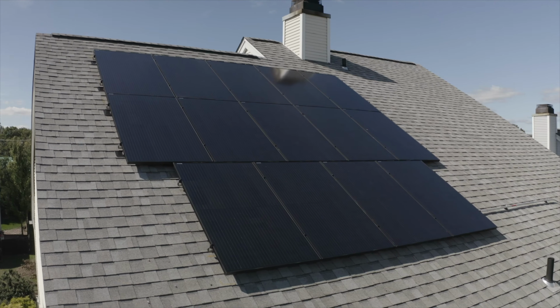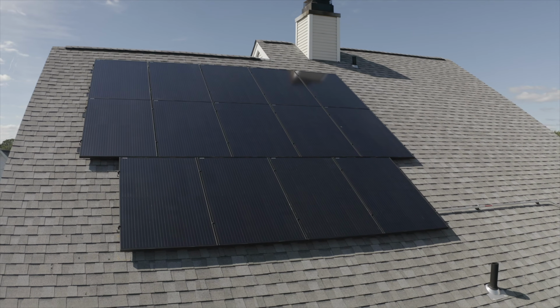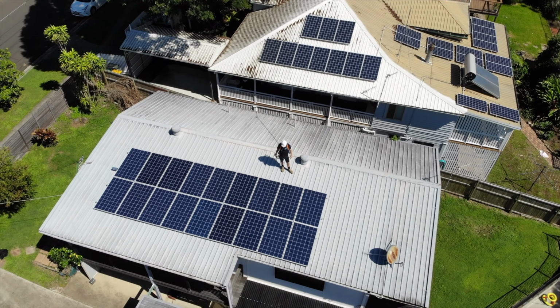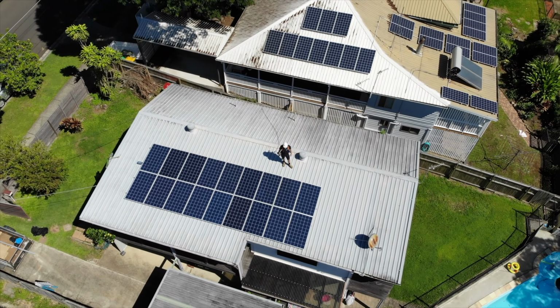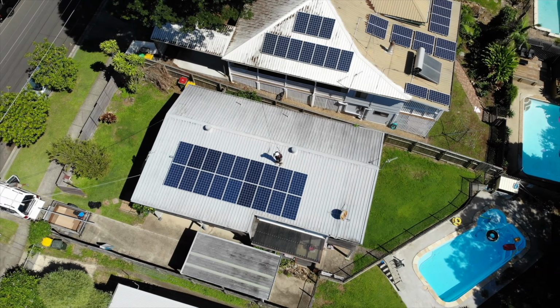So I don't know if you know this already, but when you're leasing a solar system, you're basically renting the equipment for a set period of time. About 20 to 25 years is the standard term. And at the end of the term, you need to give that equipment back to the solar installer. And during those 20, 25 years, you're making monthly payments on the system.